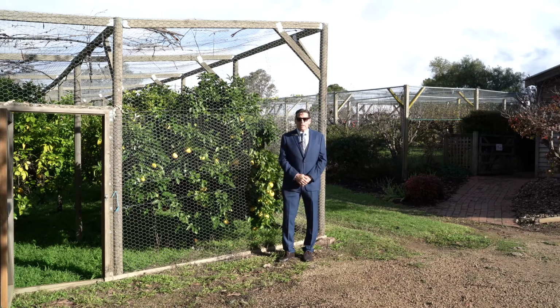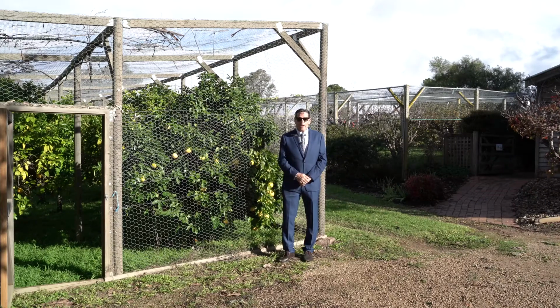Why not make that escape from the city now and invest in your future? 109 Slaters Lane Candelo. Don't forget that address. It's just your new home and it's going to put a spell on you.